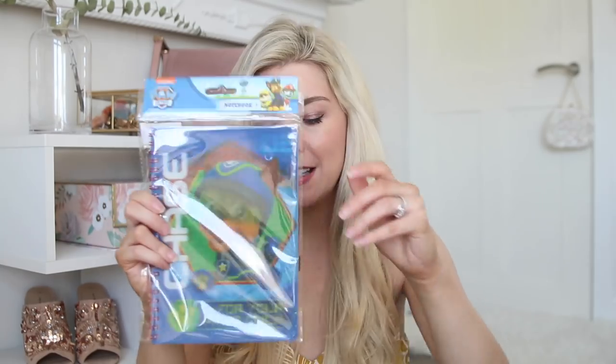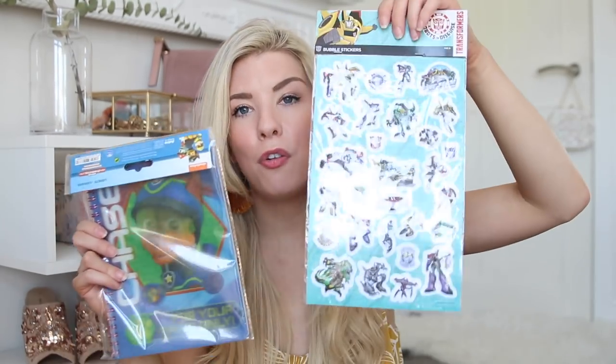I also found him a Paw Patrol notebook with Chase on it and these Transformers bubble stickers. So he still finds stickers quite hard to peel off, but these bubble ones obviously stick out, so they're really easy to peel off. So he'll have great fun sticking those in the notebook, and he'll just draw his own little pictures in there as well. So hopefully that and the iPad will keep him entertained for a lot of the journey.